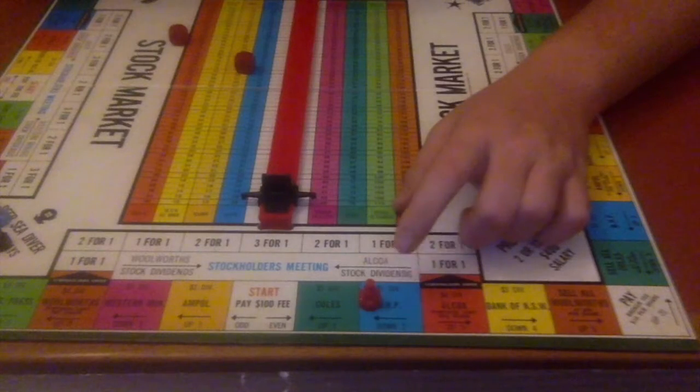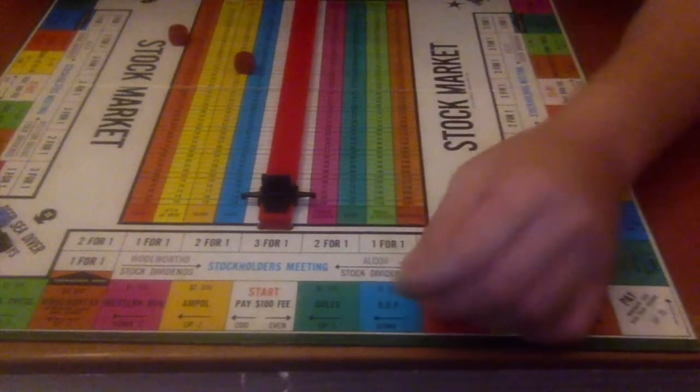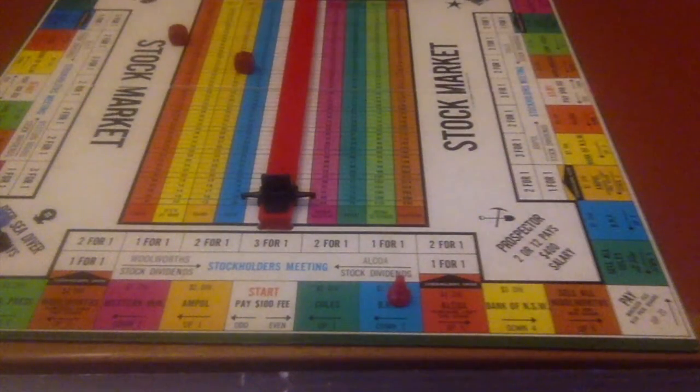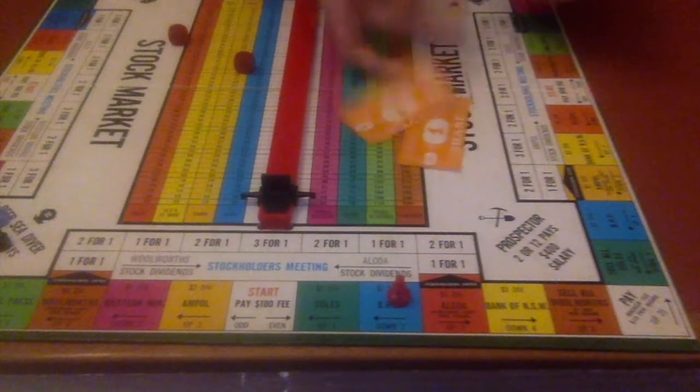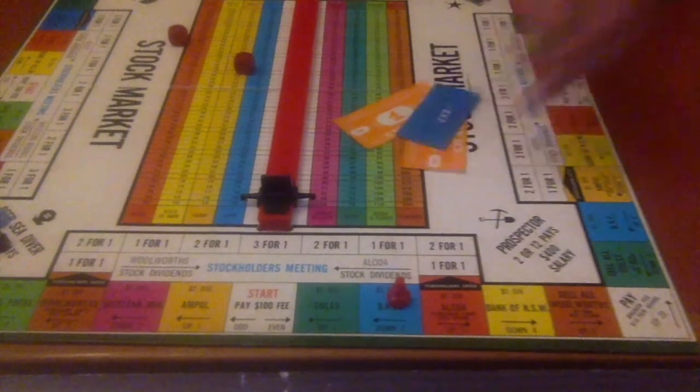So say I want to buy 2 shares. I'd buy 2 shares, and I'd have these share tokens, share cards, sorry, as well as the card in the company. So I bought BHP, so I'd get that.